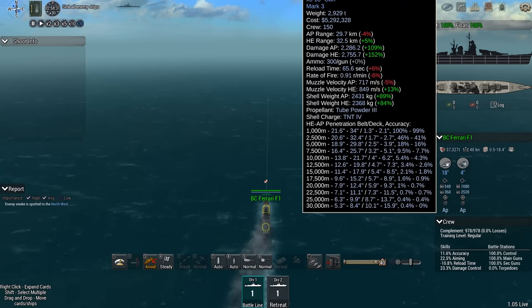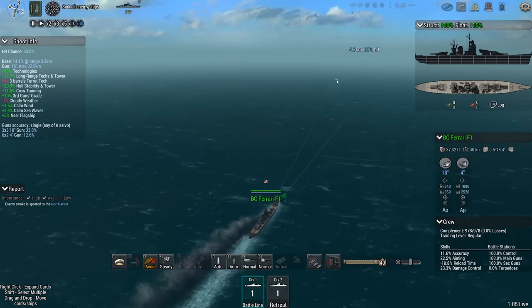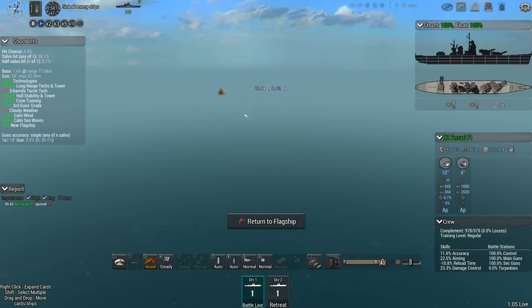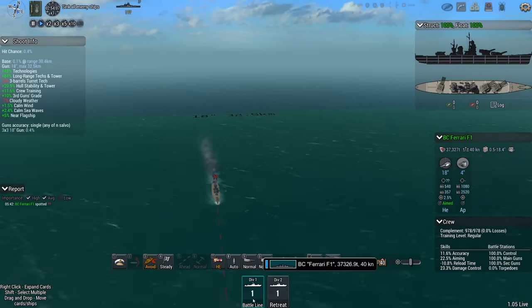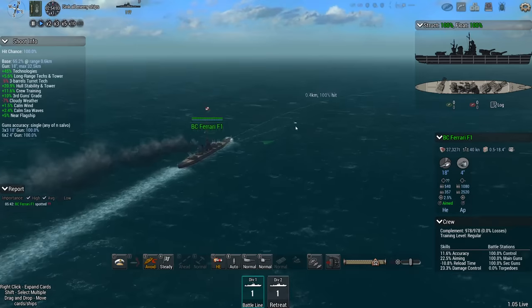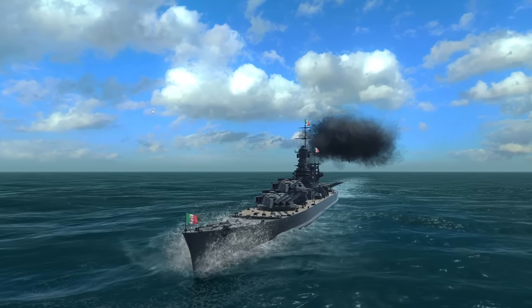And, well, we still have the semi-armor piercing. I never upgraded those. We found those to be somewhat effective against their battlecruisers. Not necessarily perfect, but ought to be sufficient. Kilometers, 30. That means they are in HE range. And we're going to slow down to full. And turn starboard a bit. We're going to let the Ferrari do what it does best. Blow stuff up.